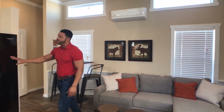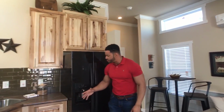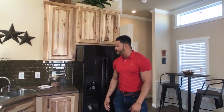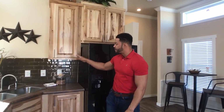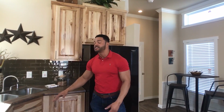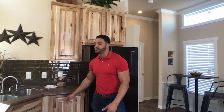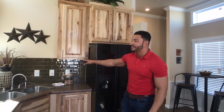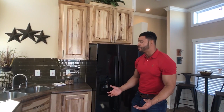And you have all this space here in the kitchen, so you have enough for a side-by-side refrigerator. We went with the black in this home. And you also have the hickory cabinets that go very well with the fire steel countertop that's in a laminate as well. And you see we went with the subway glass tile all the way up to the bottom of the countertops, giving it a nice overall feel.